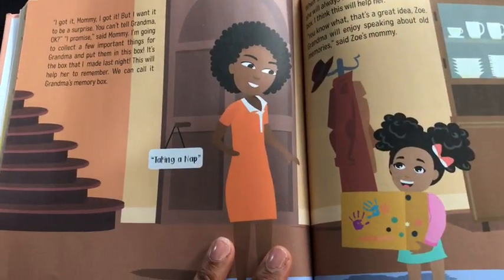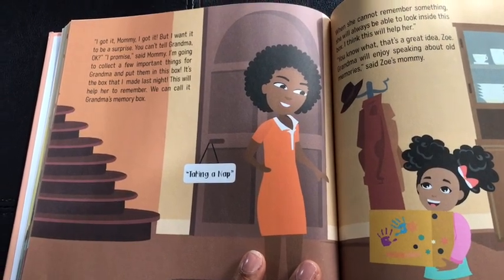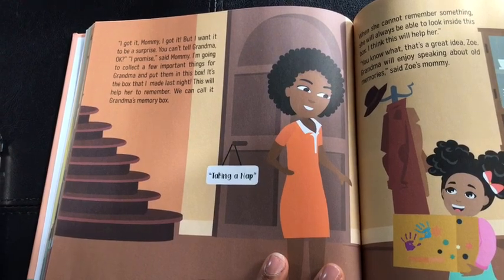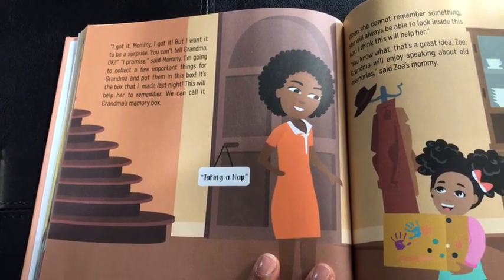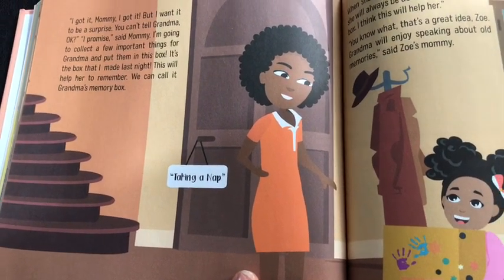"I got it, Mommy, I got it. But I want it to be a surprise. You can't tell Grandma, okay?" "I promise," said Mommy. "I'm going to collect a few important things for Grandma and put them in this box. It's the box that I made last night. This will help her to remember."